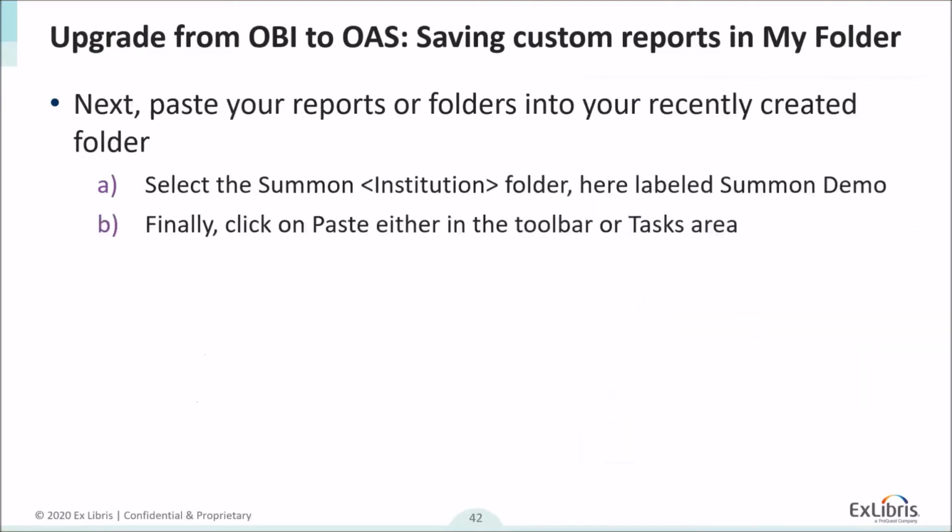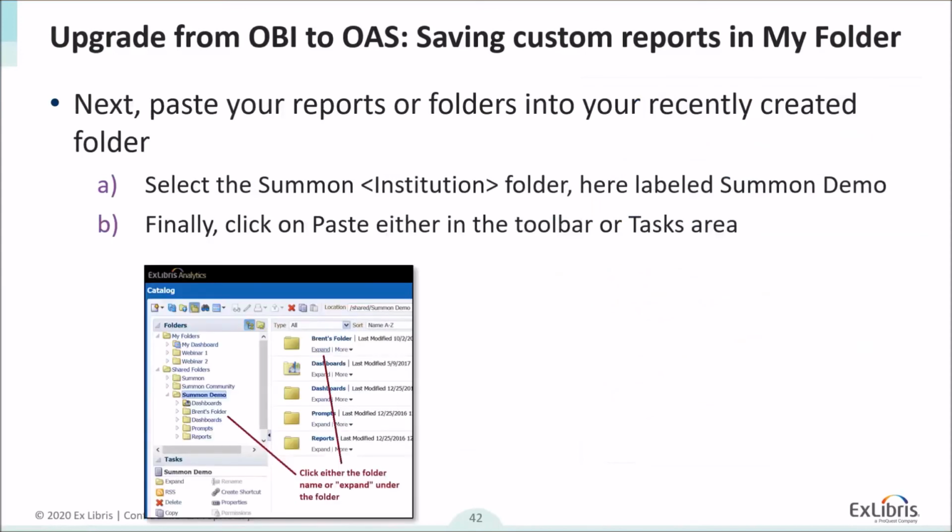Next, you're going to want to paste your reports or folders into your recently created folder. Simply select the Summon Institution folder, again here labeled Summon Demo. You should see all of your folders listed on the right-hand side. You're going to want to then select the new folder that you created. You can either click in the folder tree on the folder you want. Here it's called Brent's folder, or you can click on the expand link underneath the name on the right-hand side.